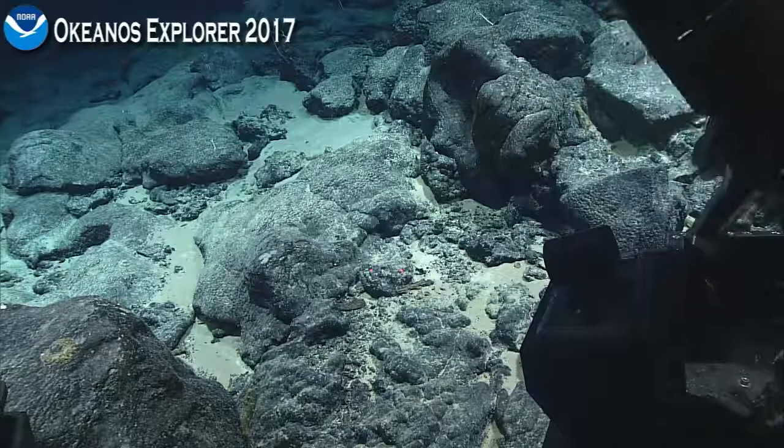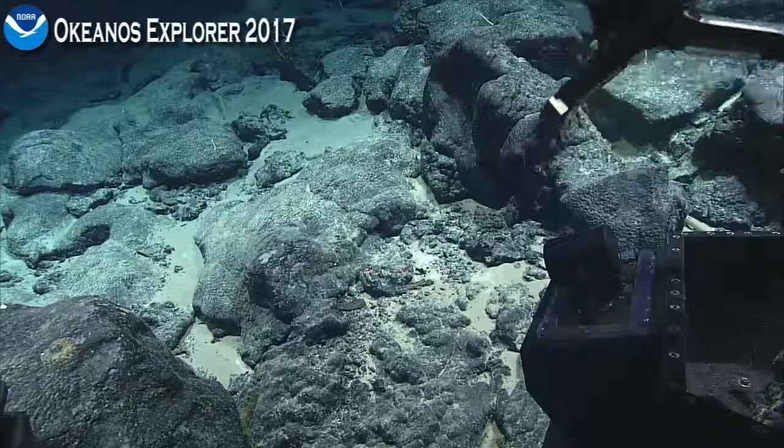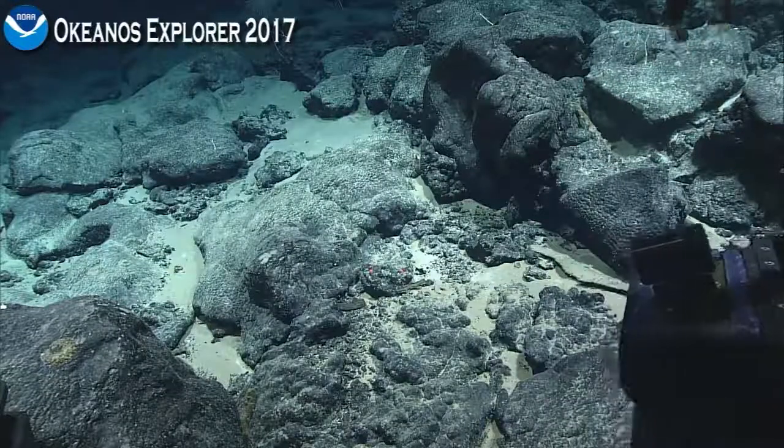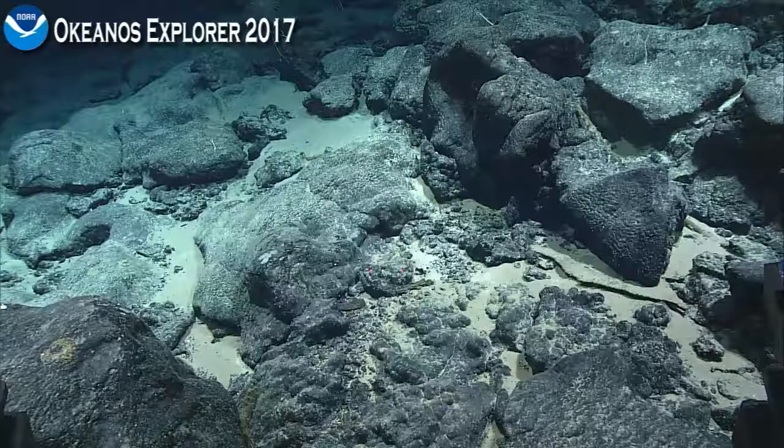It is. Great. Thank you very much, pilot. And the rock is now secure in the box. We got our first rock sample. Bridge, nav. Let me tilt up for you. Sorry, this is the bridge.